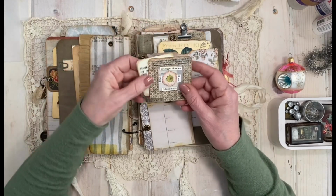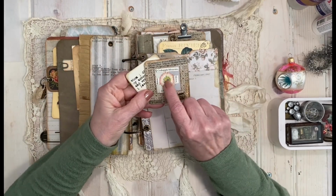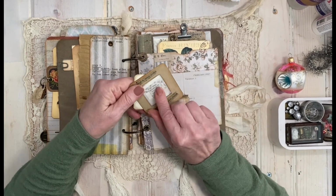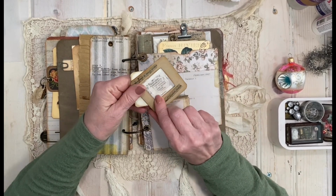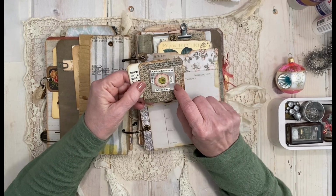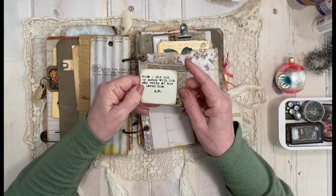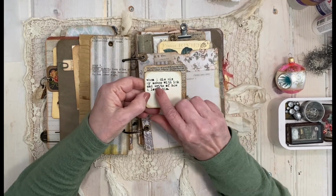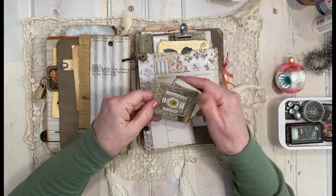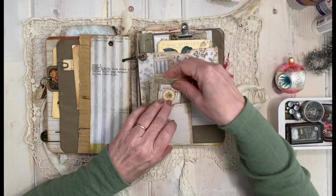And this is a fussy cut flower. And I put words on the back of it. This is washi tape, Tim Holtz washi tape. You can't get it anymore. Crabapple blossoms blown, fall and flutter down. And here's another quote I love. When I die, mix my ashes with ink and write of how I loved him. I love, love, love that quote.